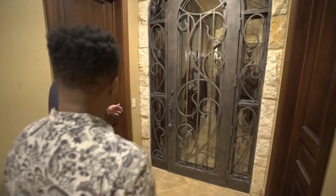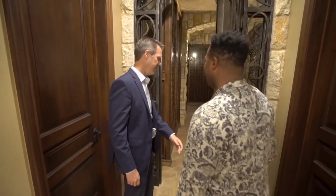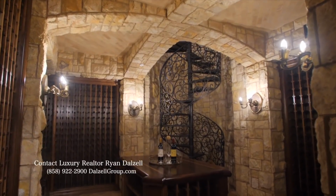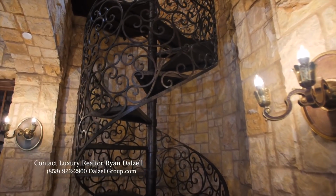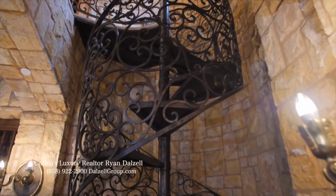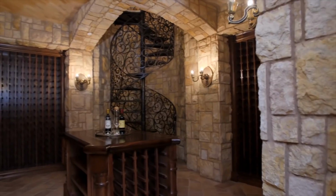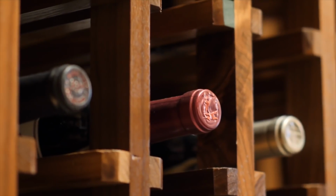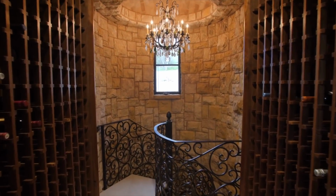We got to take a look at this wine cellar. You've got a 1,500 bottle capacity, and it's on 2 levels, like I mentioned earlier, with the spiral staircase that goes up. So right above us is the home theater, but this is temperature controlled. You can have the finest collection of wine a person could ever want, and this is the place to house it. Wow.